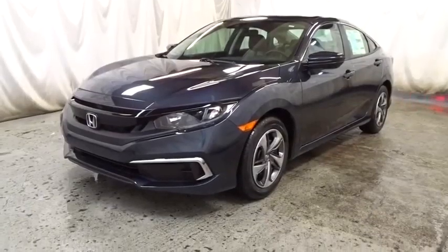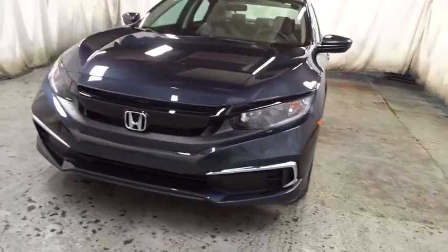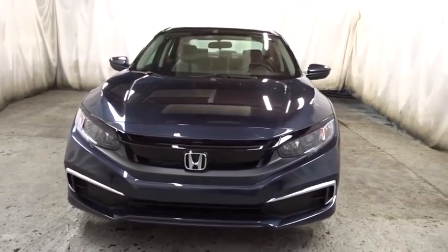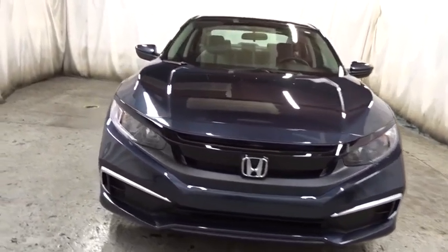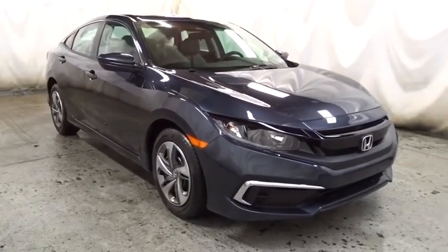Stop by and take a look at the 2020 Honda Civic. Honda Civic: practical, awesome gas mileage, and incredibly reliable. Drive away with a great deal on this vehicle. Call or stop in today.